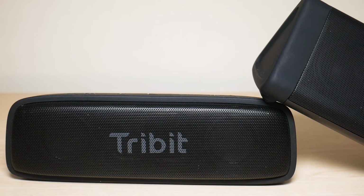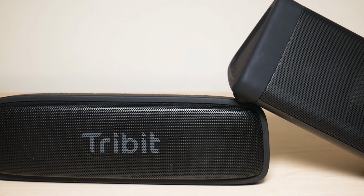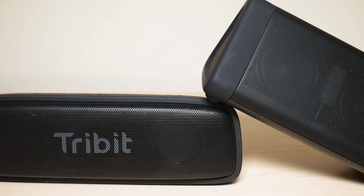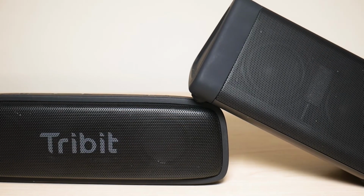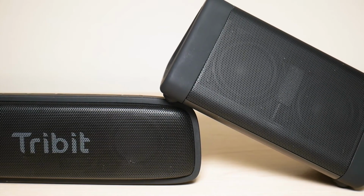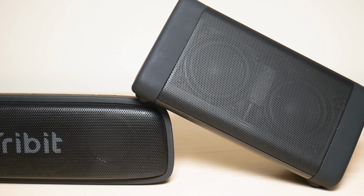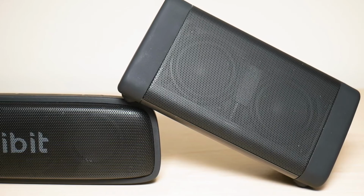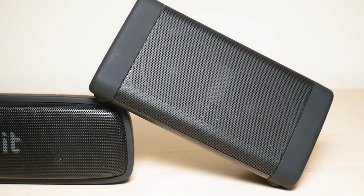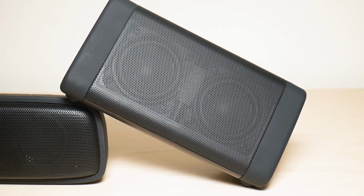I prefer USB-C over micro USB, and it is a very competitively priced speaker compared to the Oontz Angle 3. Now, as far as sound, I did prefer the sound of the Tribit, because it just sounded better, in my opinion. The sound was balanced at a higher volume than the Oontz Angle 3. And it just looks much sleeker than the Oontz Angle 3. The Oontz Angle 3 looks a little bit boxy to me versus the Tribit, which looks a lot more sleek, more stretched out, and it just looks better.